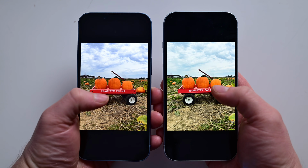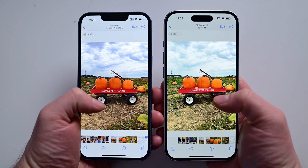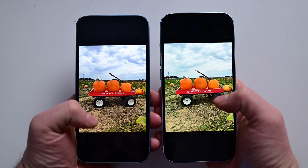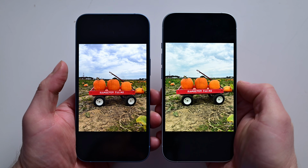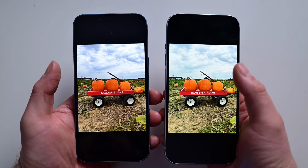Okay, so here we have both of the phones. On the right-hand side is the iPhone 15, on the left is the iPhone 14. Here's just a basic photo shot with that main sensor all the way zoomed out, so just 1 time zoom. And they both look pretty solid. It looks a little bit lighter here on the iPhone 15, but other than that, they both look like good photos. But what happens when we look at the details?